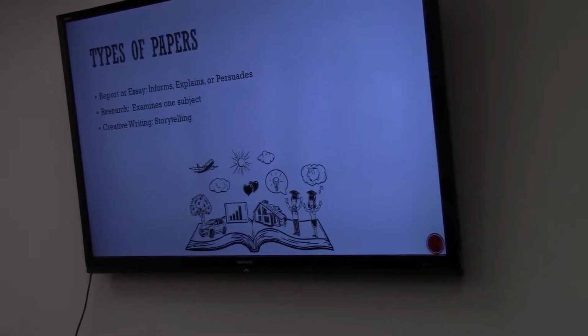So for report essays, it's mostly informing, persuading, explaining the subject. It's usually 4 to 5 pages long. You do need some evidence, but it's more opinion-based in a way. While research examines just one simple subject, it's usually 7 to 10 pages long, and you need at least 10 to 15 resources. Creative writing is more personal, using plot, characters, dialogue. It's more of a freestyle type of writing.